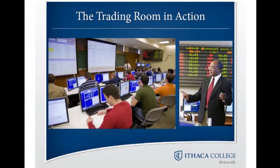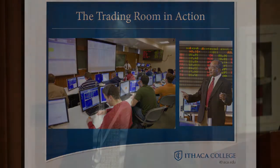In the trading room, our students are accessing all different data in real time, and they make investment decisions. Over here, in this data wall, we can see students' investment portfolio performance in real time. This is offered in classes, but they also have what is called the Ithaca College Investment Club. Their performance is also observed here.